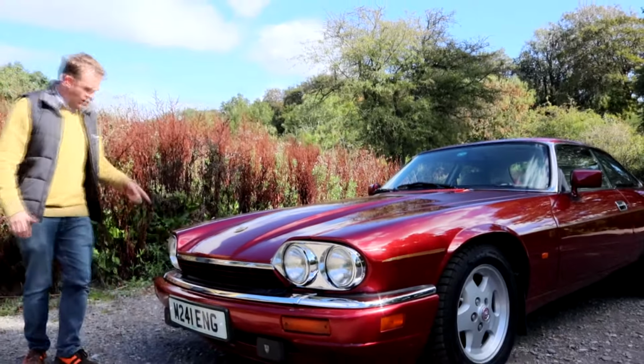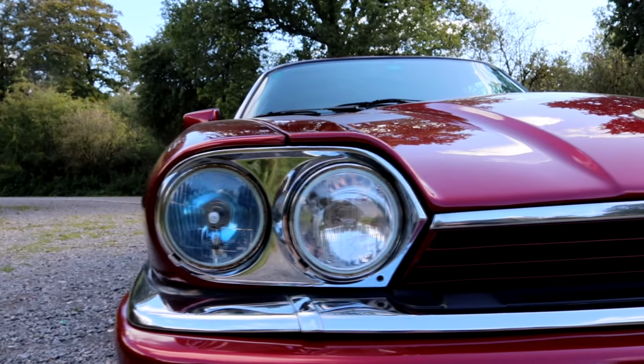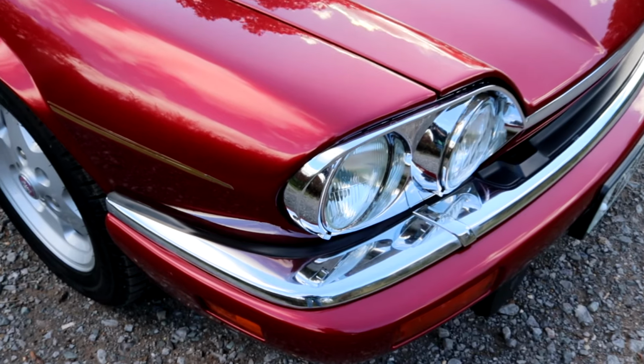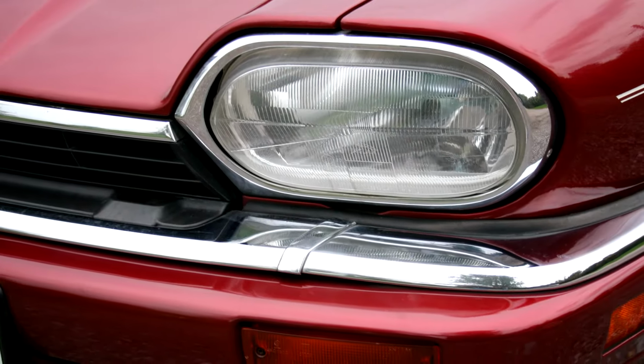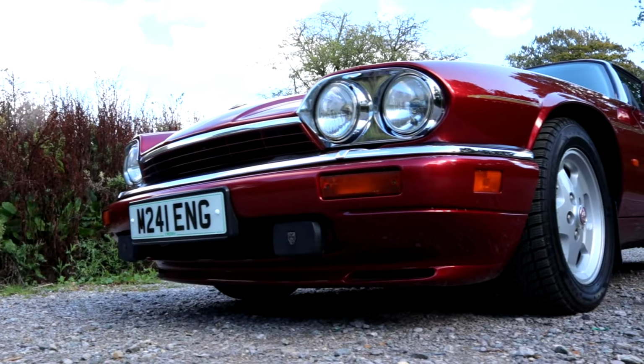This particular example has got the US spec twin headlights. They wouldn't have had these in the UK. It was quite a popular upgrade, supposedly because you can actually get better lighting performance from these twin lights as opposed to the single units that you got on UK cars. And this being the later 93 model year car, you've got the big bumpers.